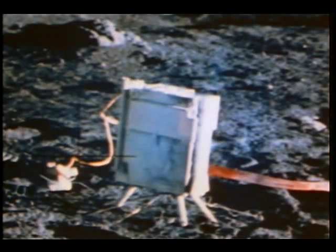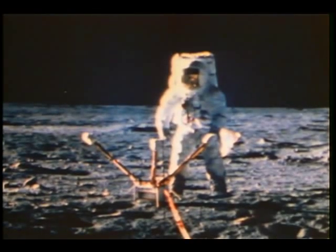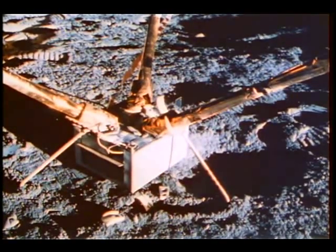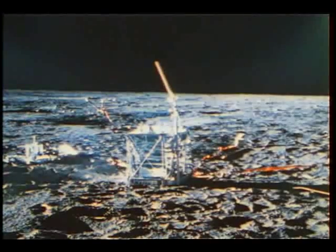Okay, I've got the solar wind deployed here. The solar wind experiment, to measure atomic particles thrown off by the sun as they strike the moon. A device to measure the moon's tenuous atmosphere. A magnetometer to measure the lunar magnetic field, which would later be found to be 10 to 20 times stronger than many scientists had expected. A seismometer to measure physical properties of the crust and interior. And the data station to collect the experimental measurements and transmit them to Earth.